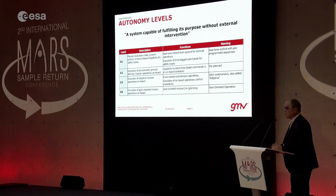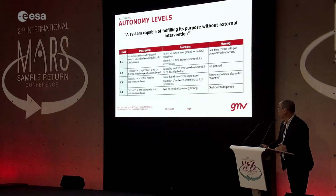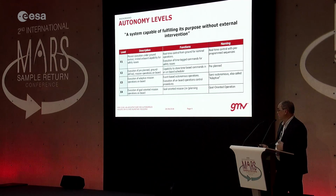So all this affects the way that the rover is to be commanded. If we look at the different autonomy levels for commanding in the European standards, we find 4 different levels. The first one, E1, is the traditional way of sending a telecommand that is to be executed immediately on board. E2, time-tagged telecommands that are executed at designated times. E3, that is based on events. Once an event is detected on board, it is executed. And E4, that is based on high-level goals commanding.